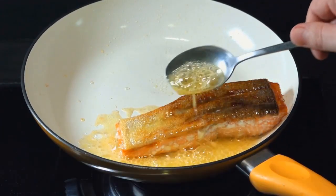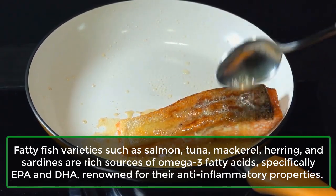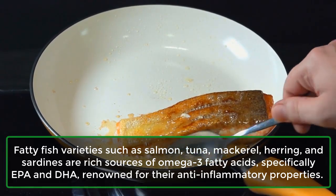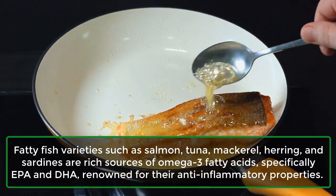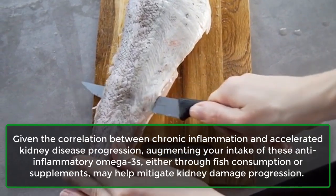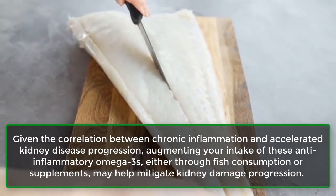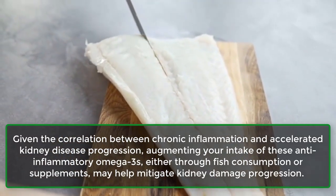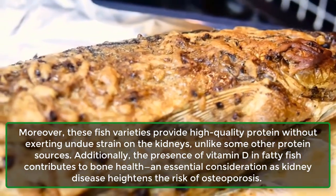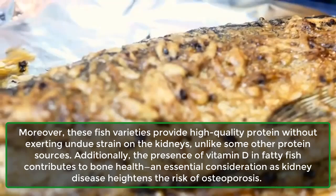3. Fatty fish. Fatty fish varieties such as salmon, tuna, mackerel, herring, and sardines are rich sources of omega-3 fatty acids, specifically EPA and DHA, renowned for their anti-inflammatory properties. Given the correlation between chronic inflammation and accelerated kidney disease progression, augmenting your intake of these anti-inflammatory omega-3s, either through fish consumption or supplements, may help mitigate kidney damage progression. Moreover, these fish varieties provide high-quality protein without exerting undue strain on the kidneys, unlike some other protein sources.